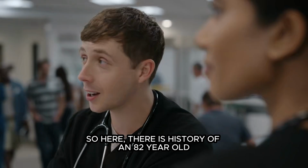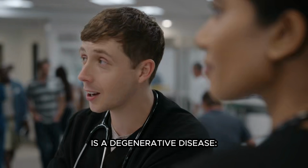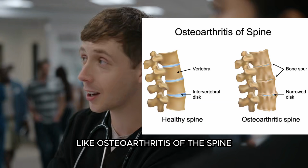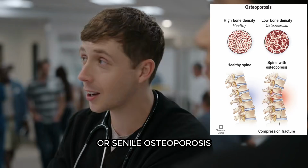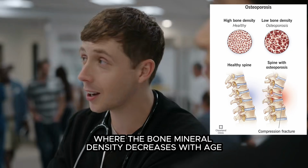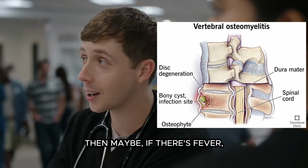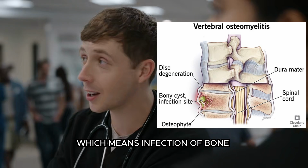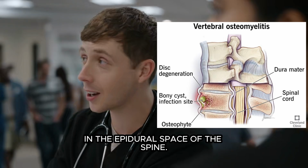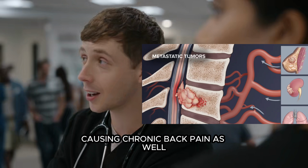So here, there is history of an 82-year-old with lower back pain. With this history, the first thing I would suspect here is a degenerative disease like osteoarthritis of the spine, where there is degeneration of the joints between the vertebrae, or senile osteoporosis, where the bone mineral density decreases with age, causing weak spine prone to fractures. Then, maybe if there's fever, we could think of infectious causes like osteomyelitis, which means infection of bone, and epidural abscess, which means collection of pus in the epidural space of the spine.